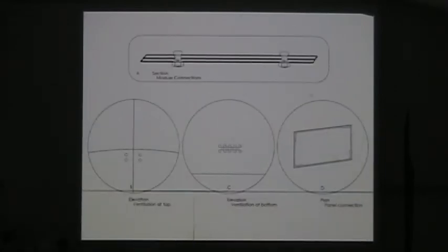So here A is, again, the connection joint between the two modules. Then in terms of ventilation, because one of the issues with this hollow steel structure is it's going to get pretty hot if we don't have some way for the wind to circulate through it.